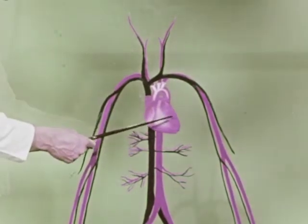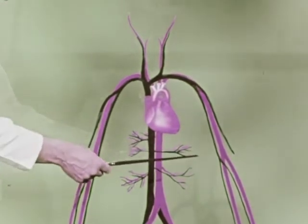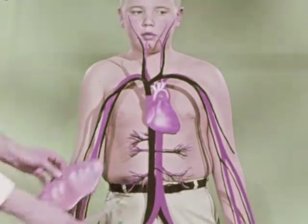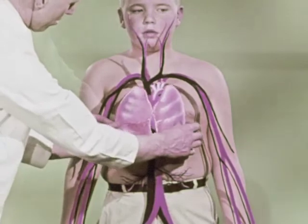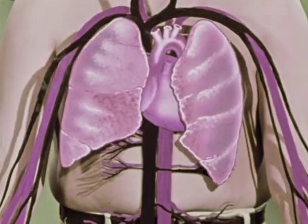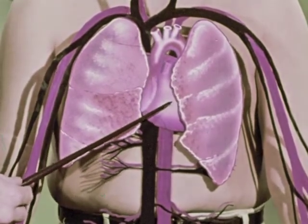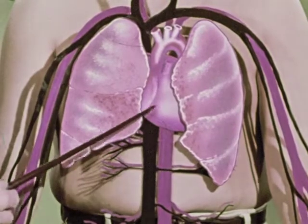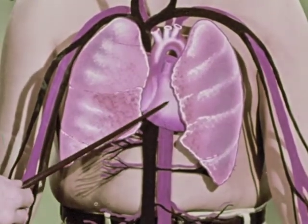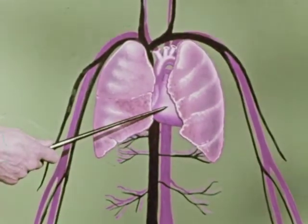The heart, the arteries, the veins, and the tiny capillaries, which are too small to see here, make up a system that circulates blood throughout the body. The lungs are important to this system. As it circulates, all the blood in the body must pass through the lungs. The blood moves in a continuous stream from the heart, through the body, back to the heart, through the lungs, back to the heart. Blood moves continually through this circulatory system.